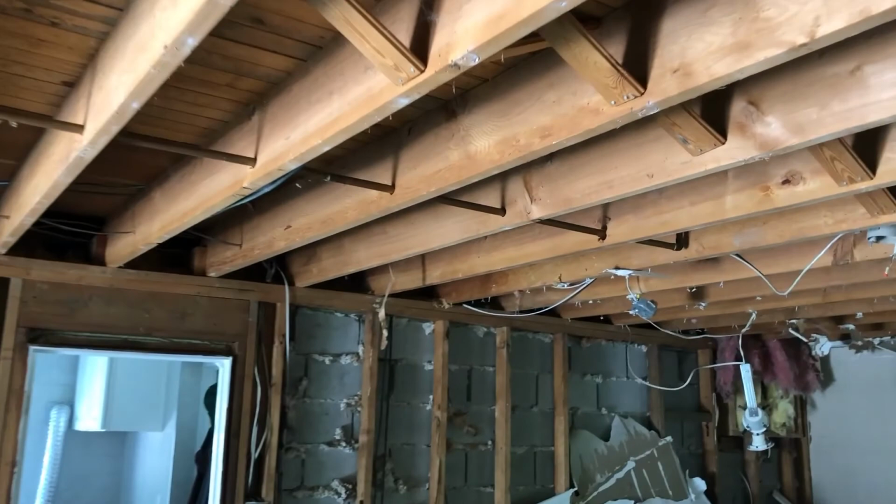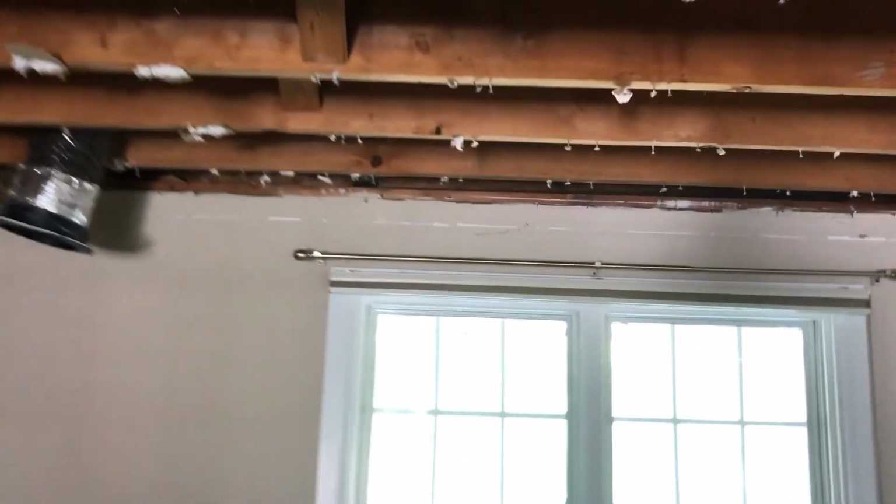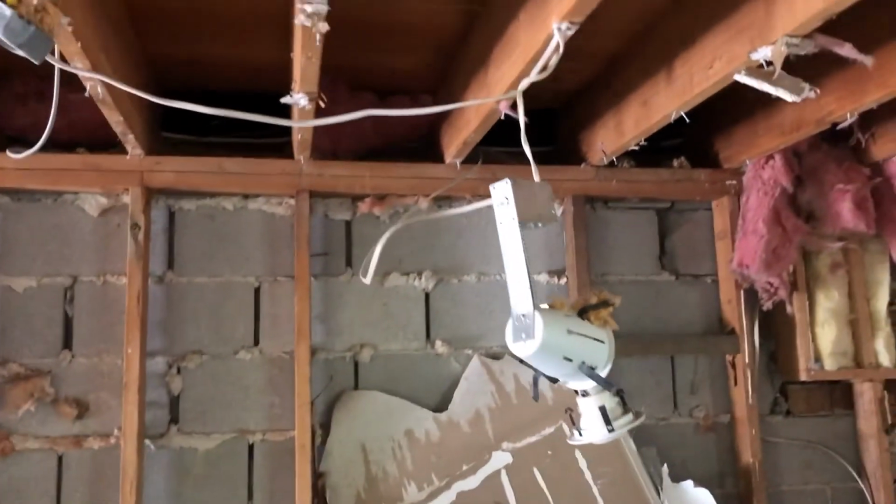Kid's in here cleaning up the rafters, getting all the screws and nails out. Can't get a dumpster until tomorrow. Ordered it yesterday. So we got a pile of trash here under a tarp. But we're getting it. I'm gonna run all new wiring.